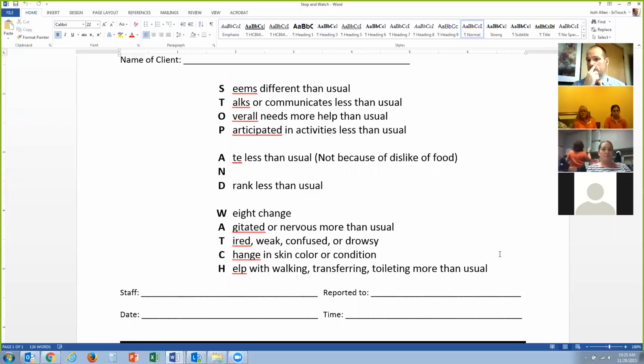A, they ate less than usual. Changes in eating are one of the first warning signs of a variety of medical problems. And so again, it's not your job to diagnose that they have a medical problem, but if you see that they're eating less, it's good to let someone know about that. Along those same lines, D, they drank or they're drinking less than usual.